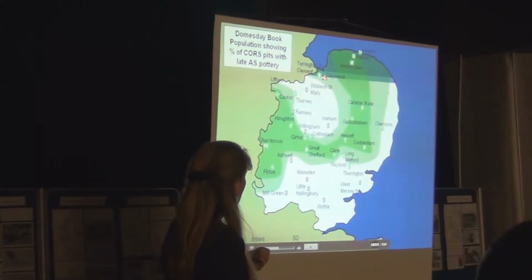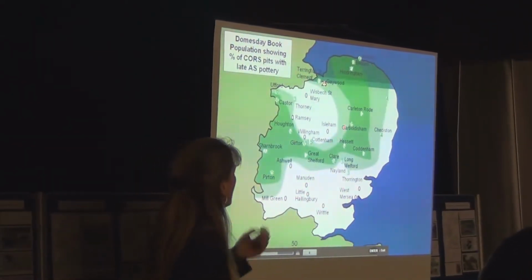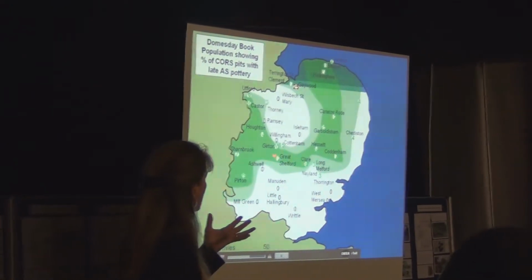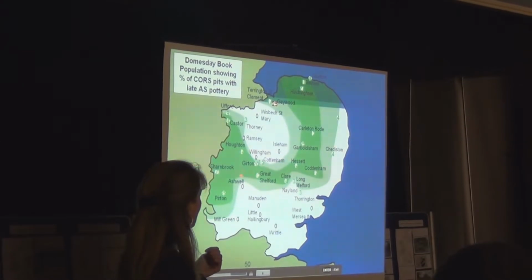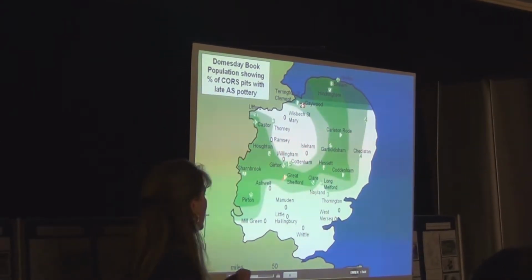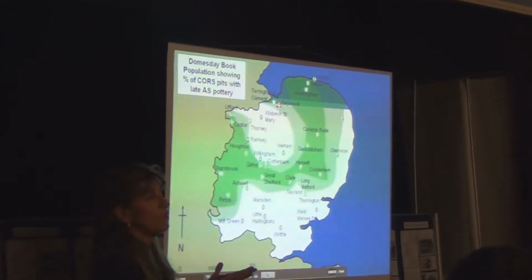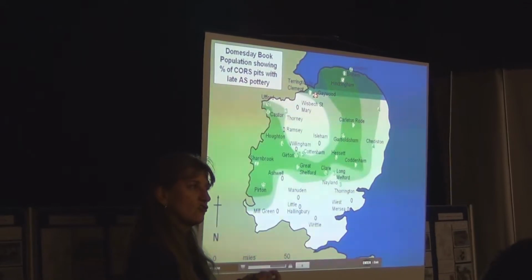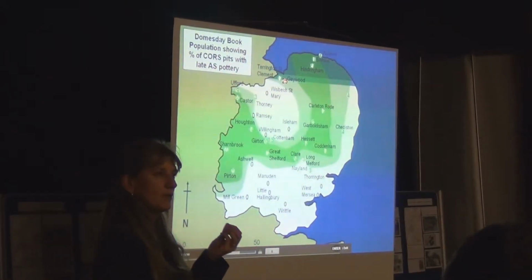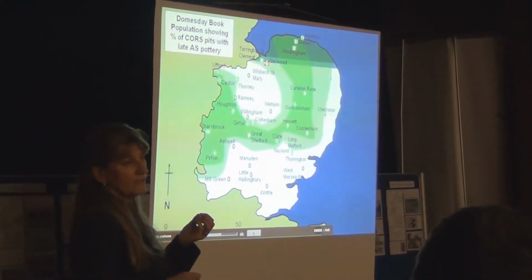This is just showing again where the places are producing the highest percentage. Again, this is the central area, which again has Meldreth sitting there. Bizarrely, Ashwell has produced almost nothing. I think we found one sherd of Anglo-Saxon pottery from Ashwell, and that's it. Despite Ashwell being described in the Domesday Book as a borough, a burh. It does make you wonder what's going on at Meldreth.